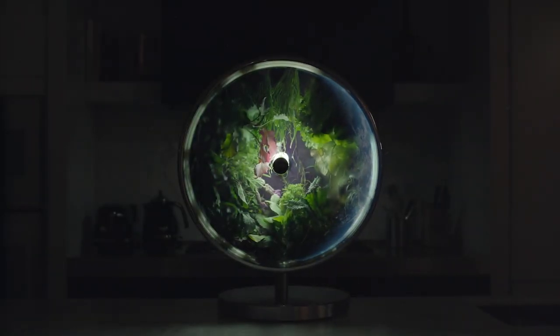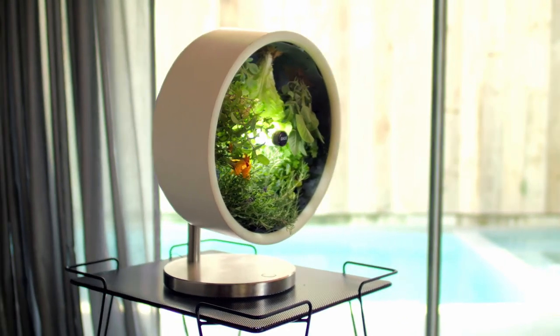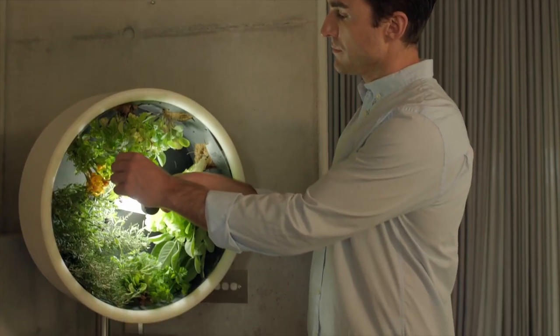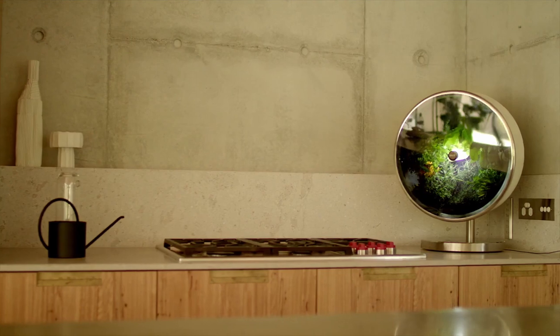Rotofarm is all about growing the largest amount of herbs, microgreens, and vegetables in the smallest amount of space wherever you are, whether you have access to sunlight or whether you're in a city apartment. To achieve this, we had to make some big decisions. And this is why Rotofarm is so unique to look at.